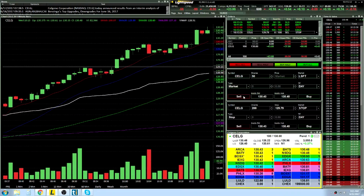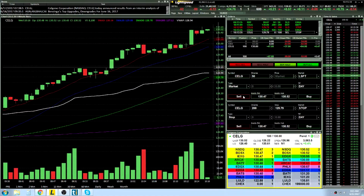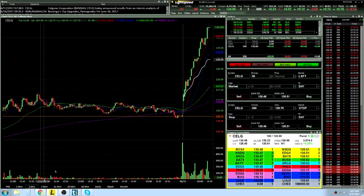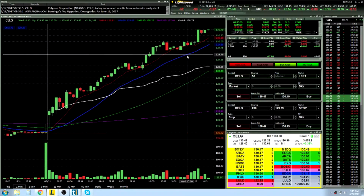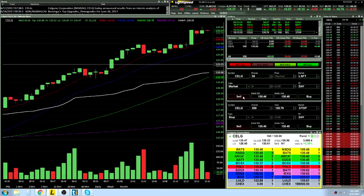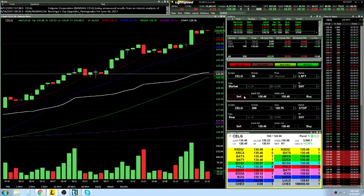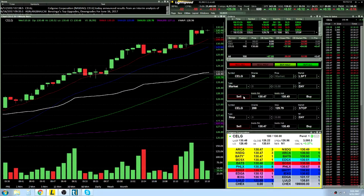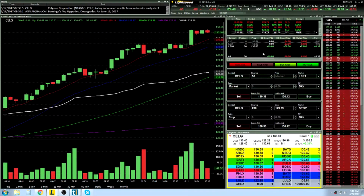Ooh. A little bit of a sell there. This thing's got a massive uptrend going. Kind of a bull flag, I guess. 15s. If anything, I'm worried about this stock being a little too overextended. Anything in the 30s, I'll take another half off. Oh, there it is. Still 50 shares left.